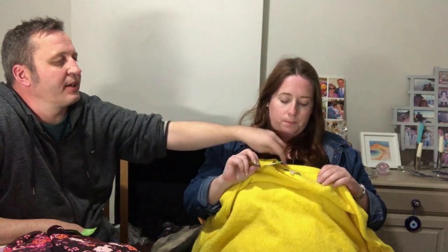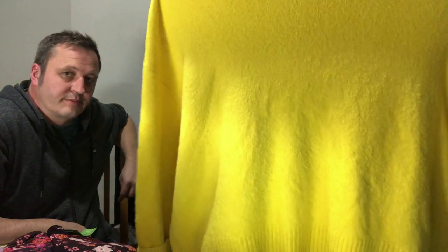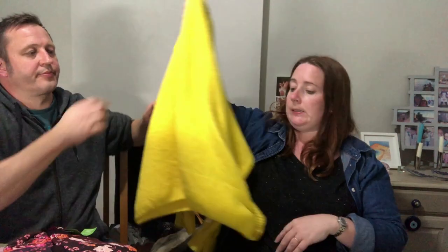So this is And Other Stories. Don't normally pick this up too much anymore, but I couldn't leave this behind. £3 and it's a large. Needs washing. It does, but what is it made from? That is the question. Cotton, acrylic, polyamide, wool, and elastane.